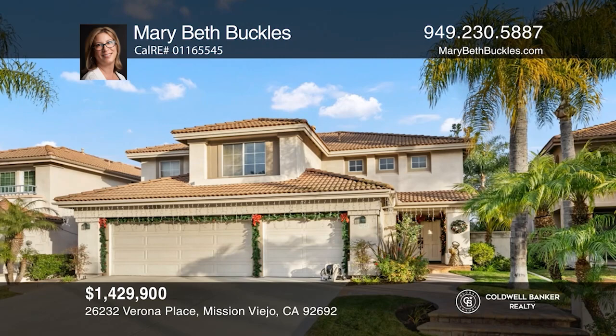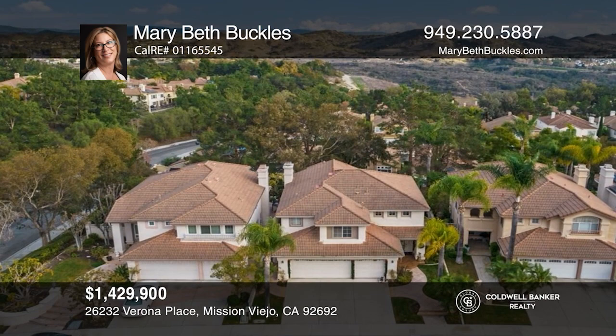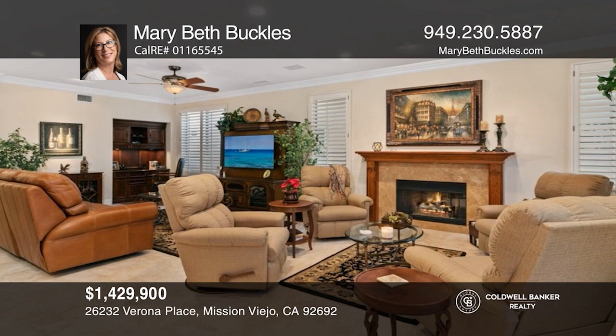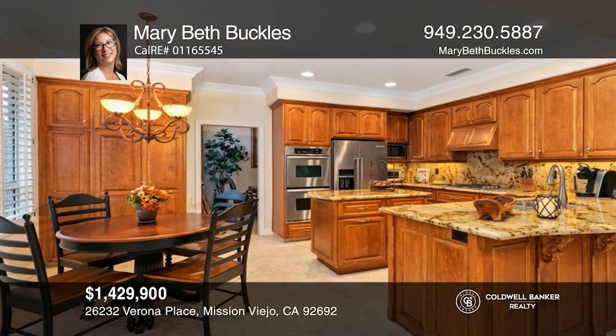Introducing this stunning home with nearly 2,500 square feet on a cul-de-sac in the gorgeous Califia neighborhood. The four-bedroom home has been lovingly remodeled throughout, including a chef's kitchen, travertine flooring, cathedral ceilings, and a tropical backyard with a gazebo, barbecue island, and gas fire pit. See this beautiful home yourself by scheduling a tour with Mary Beth Buckles.